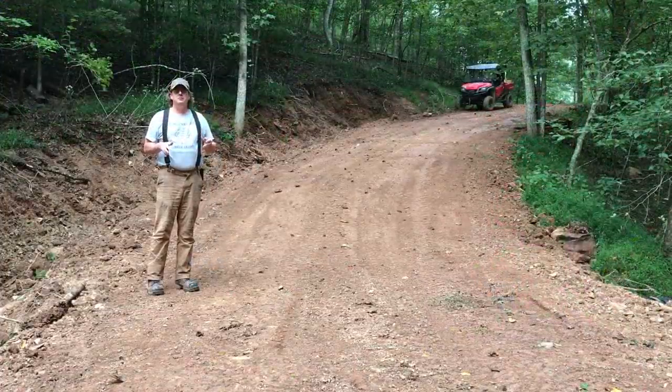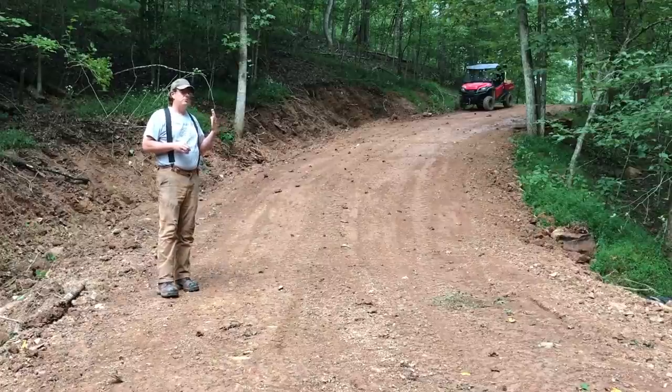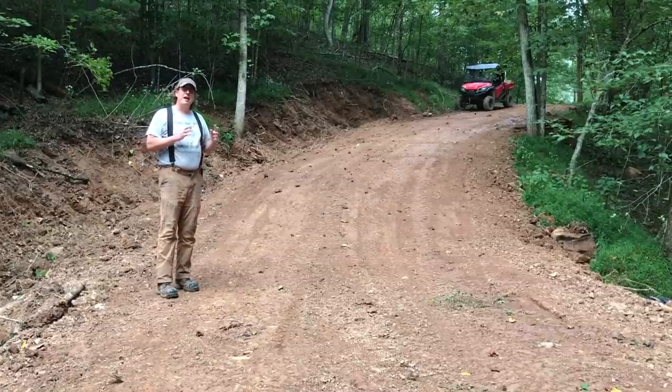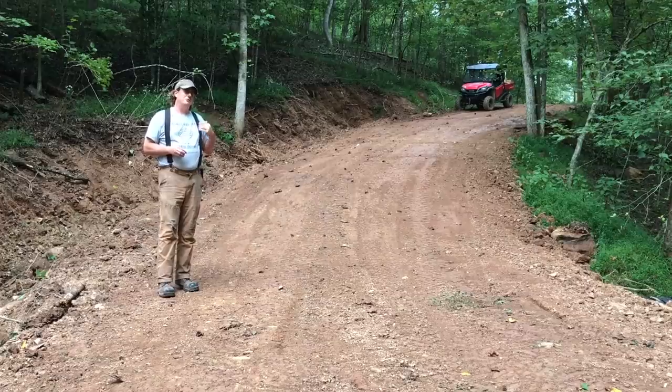Several years ago, I shot some video footage with the GoPro stuck to the front of the side-by-side and drove back here when the road was the way it's been for most of the time we've been here. So I'm going to show you that footage, and then I'm going to drive it now with the GoPro on the side-by-side with the road in the condition it's in now and see what you think.